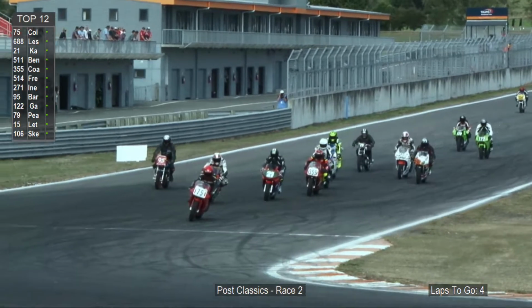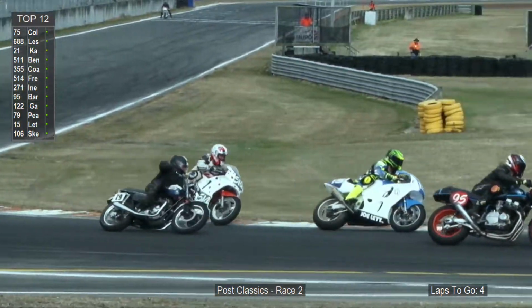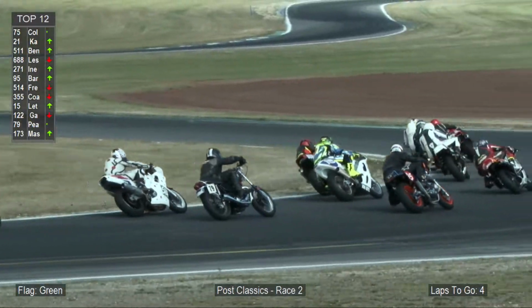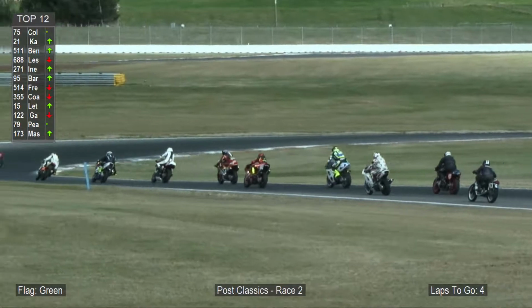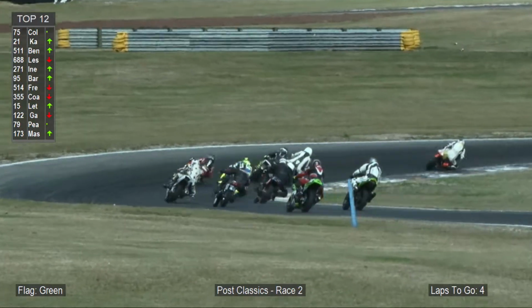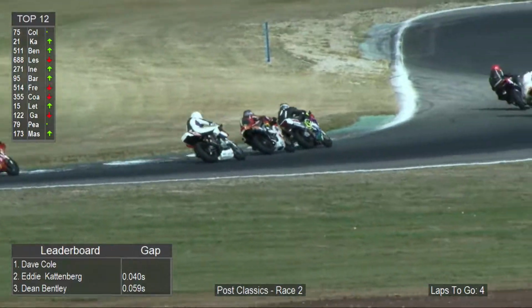Get underway with our 4-lap Post Classics Race 2 of the weekend for these guys. And Dave Cole, already on that beautiful Ducati machine, has found himself in the lead of this one. He had a good start from Dean Bentley on that FZR 600, who's in second place as well. Eddie Kattenberg's got himself right in the thick of it, in about third place.